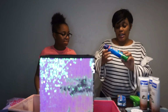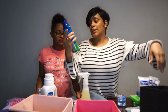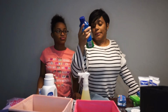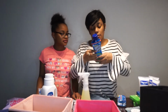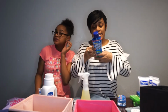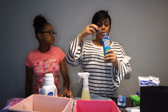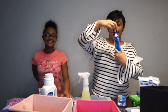Oh, and then I also got, I forgot about this, my booster. What is this? This is in-wash fragrance booster. So I guess it's maybe like a fabric softener. It doesn't say. It just says it boosts the fragrance. Long-lasting freshness. So let's see what it is. Ooh, that smells really good. So we're going to try that.